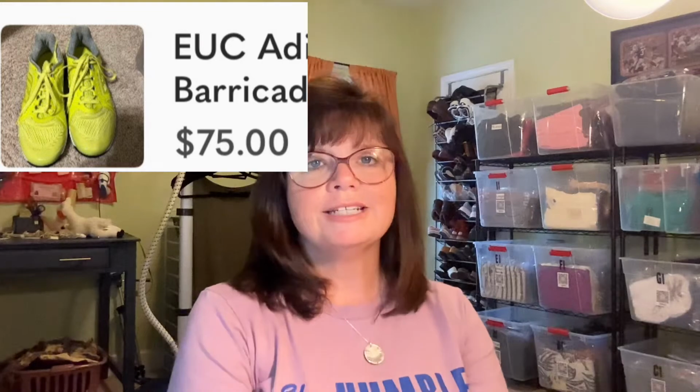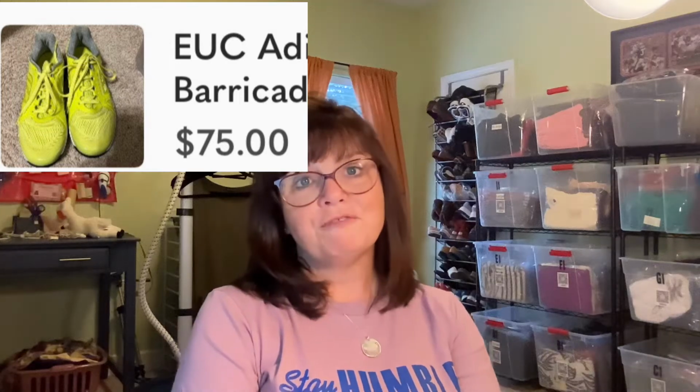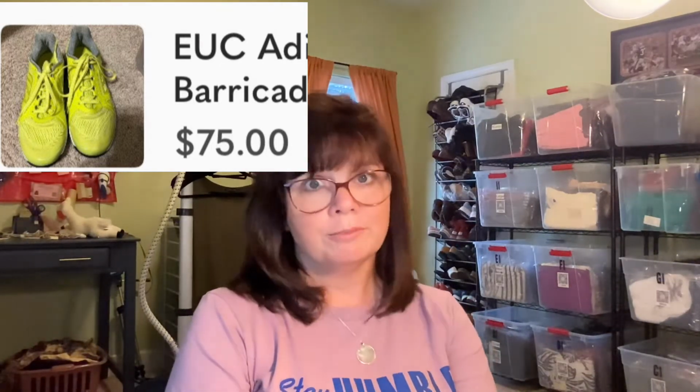Okay, so this pair of shoes is a collab between Adidas and Stella McCartney. They were pre-owned in a size 9. We picked them up for only $5 and they sold within just a couple of days for $75. So absolutely be on the lookout for Stella McCartney.